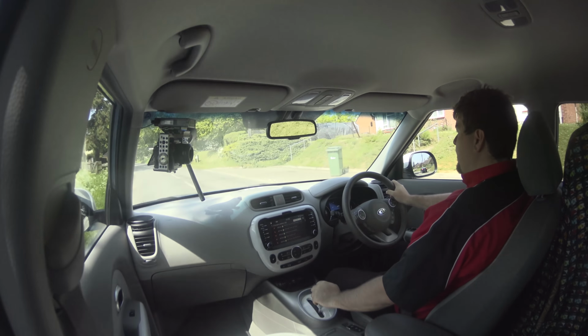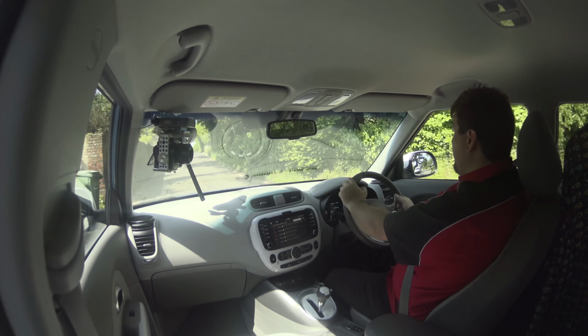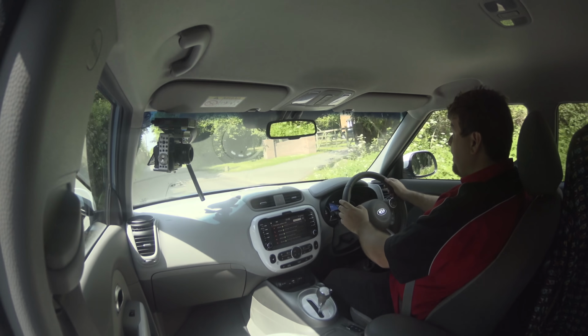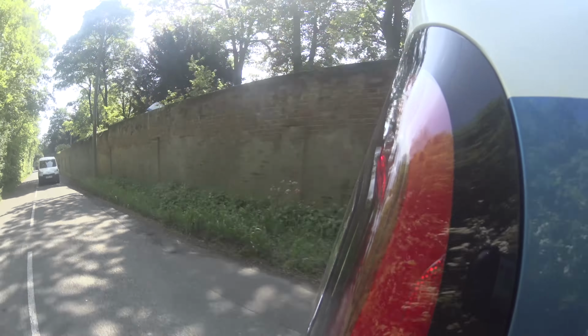So what this does is it basically means that your default engine braking becomes a lot stronger. It's pretty much ideal if you're somewhere where you're going down a very large hill, basically. So it just means that the car's going to try and recover more energy by default when you lift your foot off the throttle.